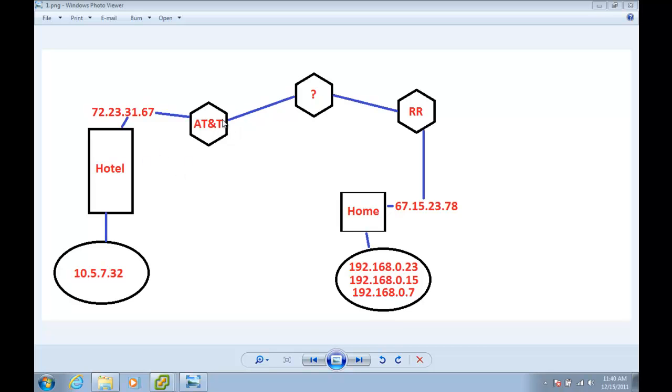Their internet service provider, I'm just pretending that they're using AT&T as their ISP, and AT&T is giving them an external IP address of 72.23.31.67. So if I were inside the hotel and I surfed to a website, that website would not see my internal address. It only sees that external IP address. And inside that hotel, they probably have some high-end Cisco router or something that's handling all of that incoming and outgoing traffic. It knows how to differentiate who's surfing to which website, and it will hand back the correct data based upon internal ports that are set up inside that router.